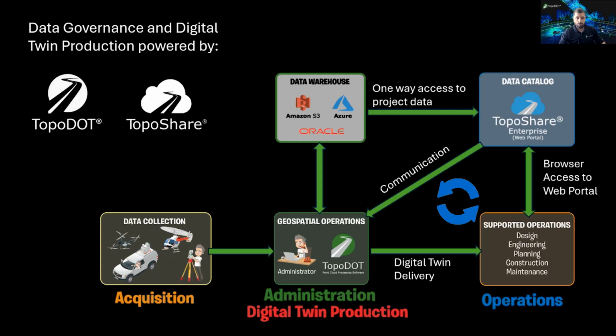So as illustrated in this workflow diagram, data flows from the field capture into processing and production phases, in this case, like Miguel said, using TopoDOT, resulting in a very accurate digital twin product, especially with data captured by Stick Sense and Helimap sensors. So this data can be stored and centralized in a data warehouse, and by the way, managed by each organization. So we don't touch the data and we don't manage this organization part. And through TopoShare, these data sets become easily accessible via a secure web portal using any kind of internet web browser. So basically making this access point.